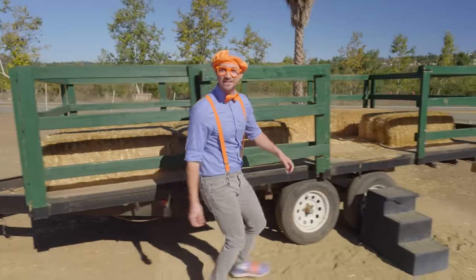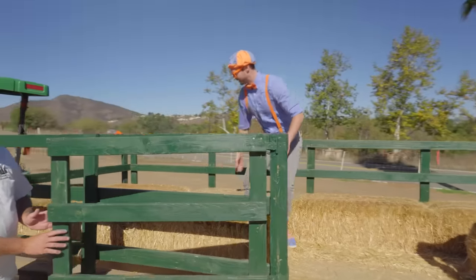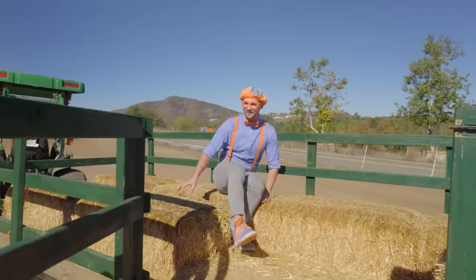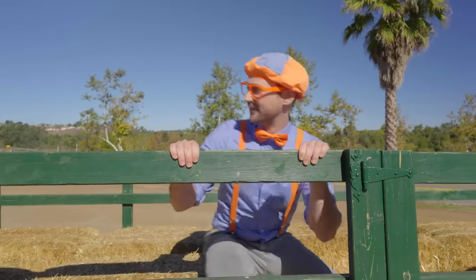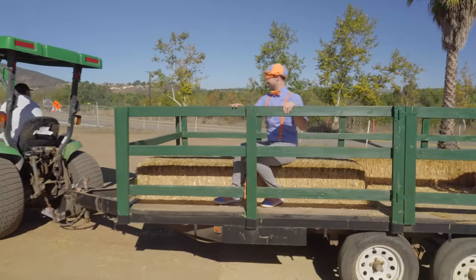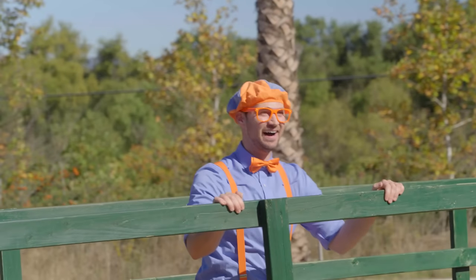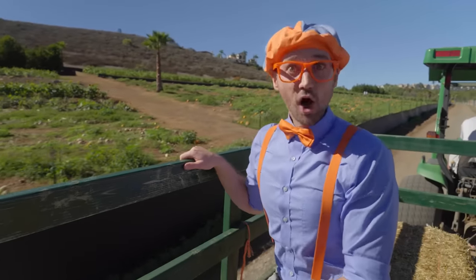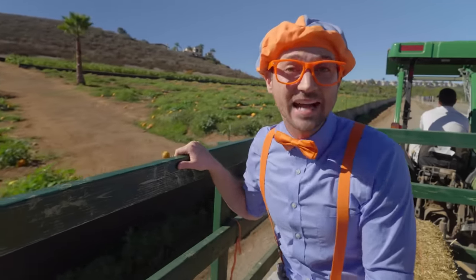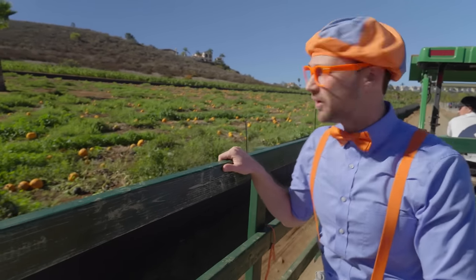Wow. All right, let's take the stairs and take a seat. All right, okay, I'm ready. Whoa, this is gonna be so much fun. So excited to see what we find. You ready to go? Yep. Look, a pumpkin patch. That is so cool. Look at all those pumpkins that are growing.